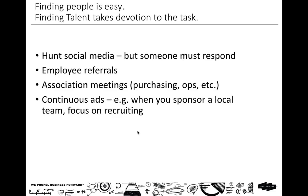Employee referrals can be one of the most valuable sources you can ever have. If you've got an employee that you like and they refer someone to you, chances are their standards are going to be pretty close to your own.